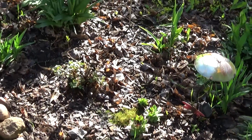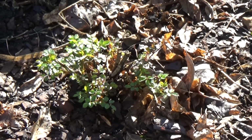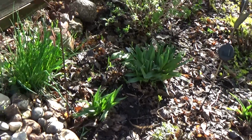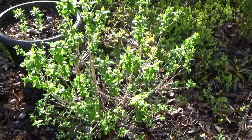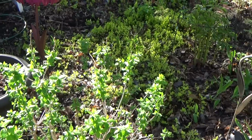Kind of hard to tell just because of all the creeping Jenny. I did trim up my roses. I still don't have any gloves, so it was a little painful, but I had to get it done. Still looking to see if there's buds on my mock orange, and I'm not seeing any yet. I don't know.